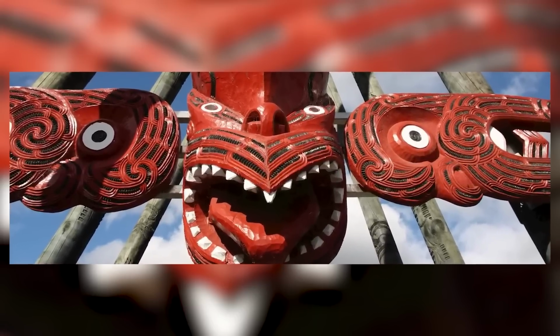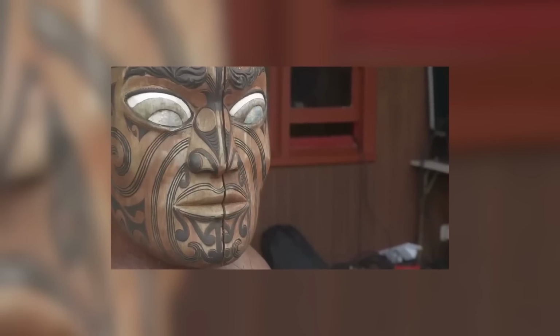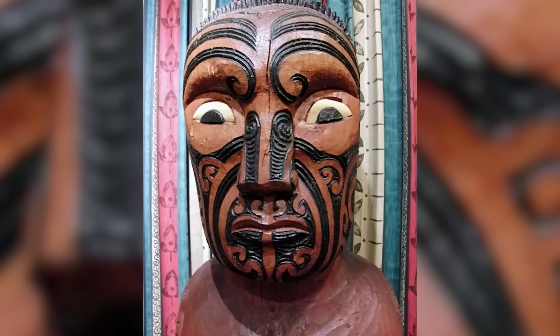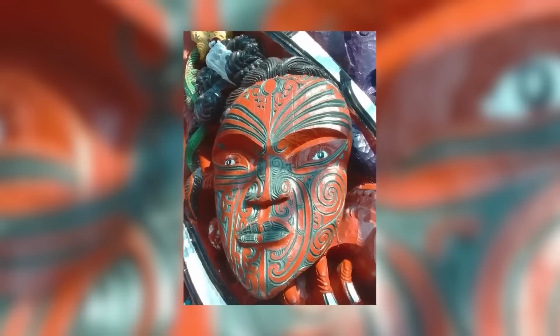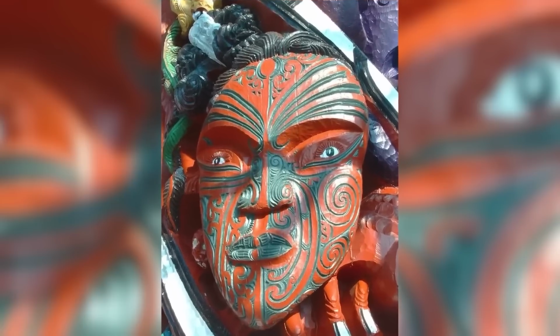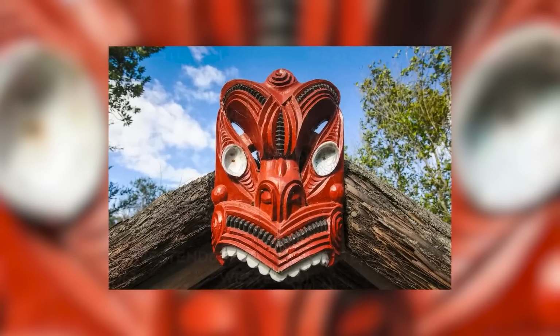Also, pregnant women are considered sacred. So a Maori museum in Wellington, New Zealand tells pregnant and menstruating women to stay away from several sacred Maori artifacts, including traditional Maori warrior masks, as they could invoke a curse. If this could happen, why would they even show it off? This would stress me out if I went or even worked in this museum.